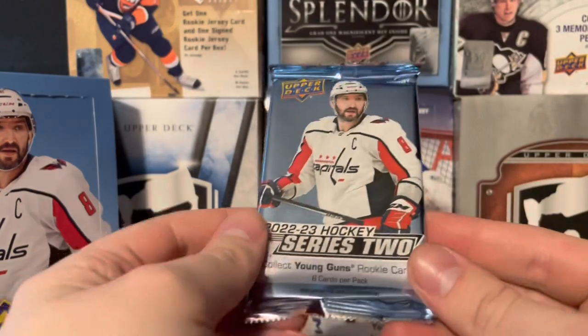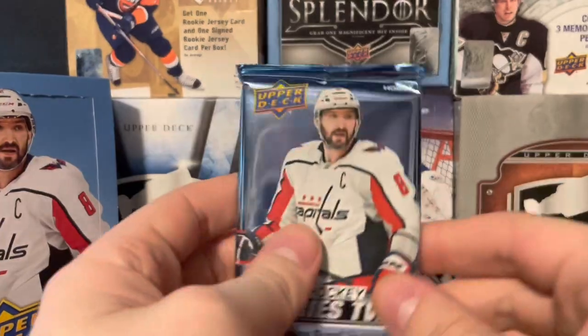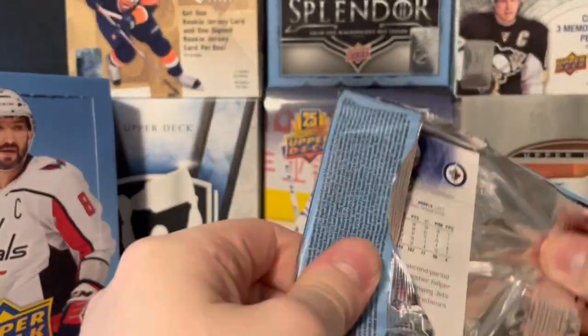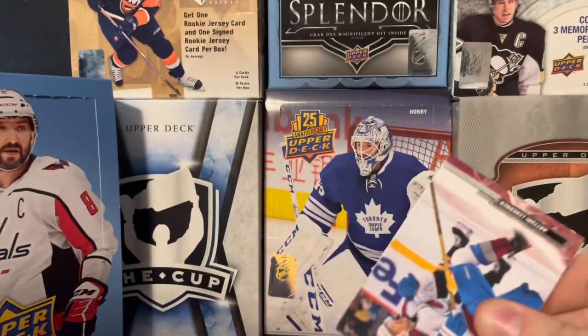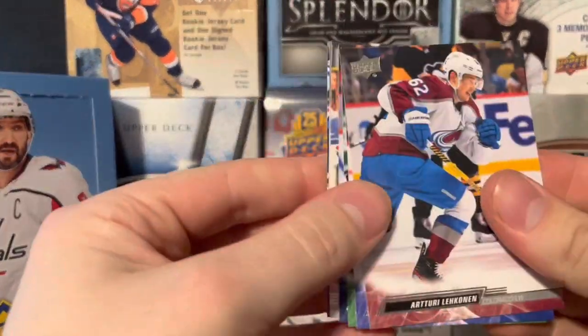So just on first impressions alone, the color is really nice. I do like the color of the packs. Ovi on the front, obviously, so let's get right into it. I'm very excited to see what we can get. 8 cards a pack, 24 packs a box. So let's go ahead and see what we got.